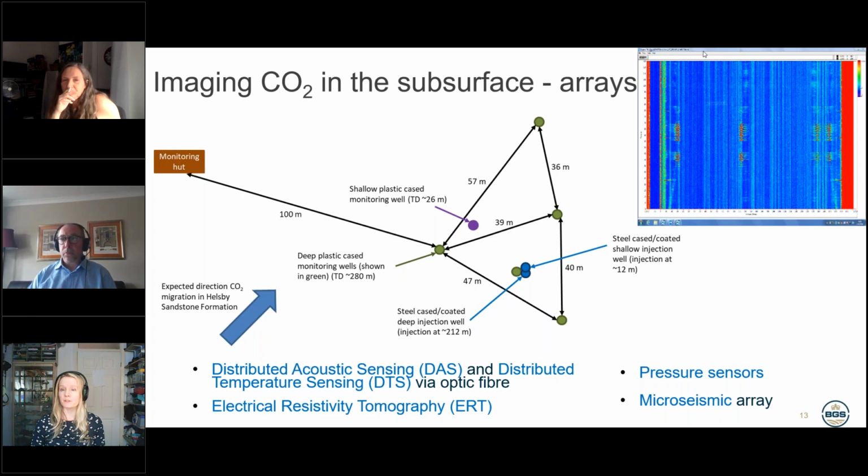We've got optic fibre installed on the wells, and you can see in the top right, this is a test of the distributed acoustic sensing. So each fibre is daisy chained between 3 wells, and in this one you can see me jumping up and down on the manhole cover, so you can see that the vibrations were being felt at depth in the wells.